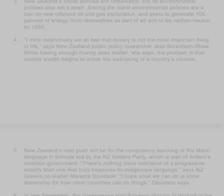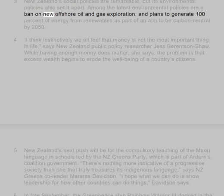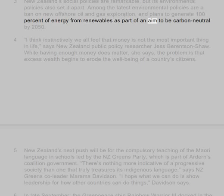3. New Zealand's social policies are remarkable, but its environmental policies also set it apart. Among the latest environmental policies are a ban on new offshore oil and gas exploration, and plans to generate 100% of energy from renewables as part of an aim to be carbon neutral by 2050.